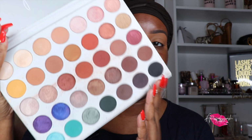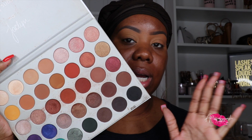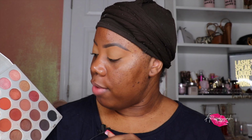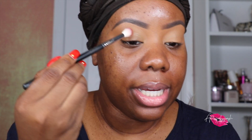If you don't have this palette, please do yourself a favor and snag it. Black Friday would have been a great time to snag this, but I'm going to go into these two colors right here. They are absolutely gorgeous. However, for crease colors, I'm going to go into these two colors. Ready? So I'm going to start off with those two colors in my crease.